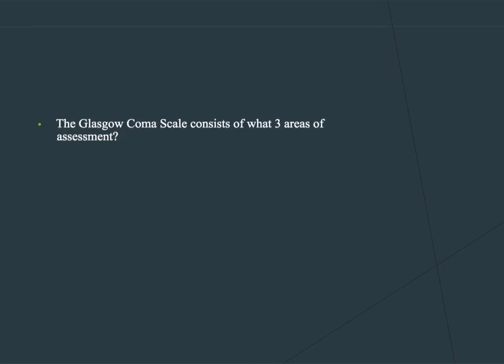Okay, you should be able to answer this question from the neuro PowerPoint and from health assessment. So some goals of nursing care for children and families with cerebral palsy: recognizing it early, increasing mobilization, educate and socialize.